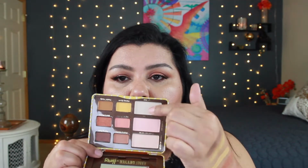And then let's talk about these three colors here on the side. I hate them. I hate the fact that they use so much real estate in this palette on these three colors. I know that this is the standard packaging for this type of palette for Too Faced, but they might want to rethink it a little bit, because you could easily get another 3 shadows in this space here.